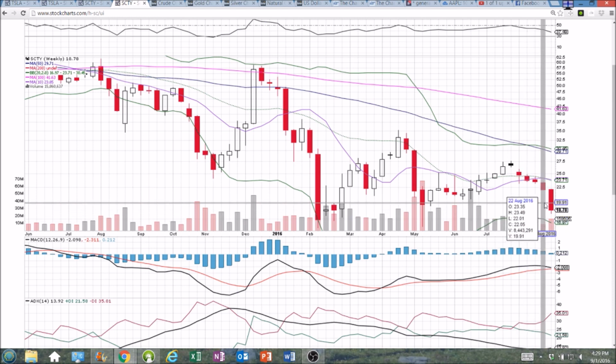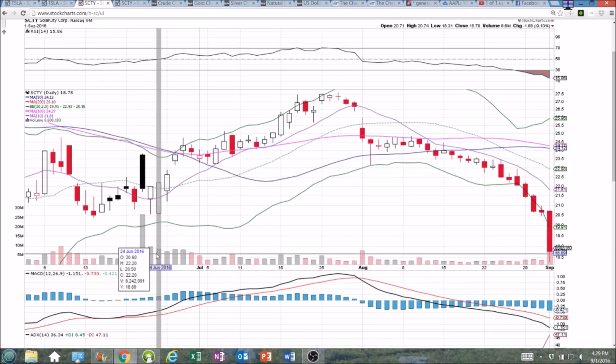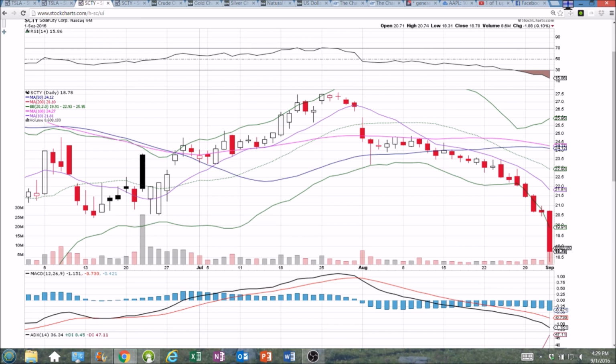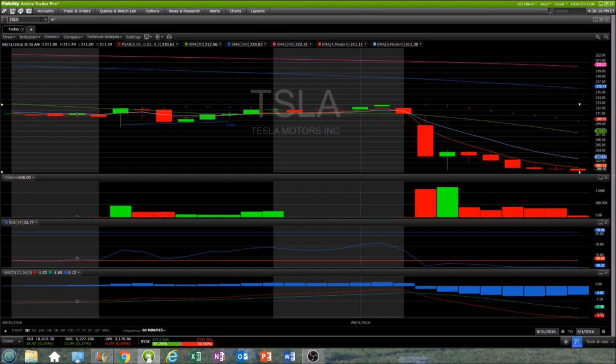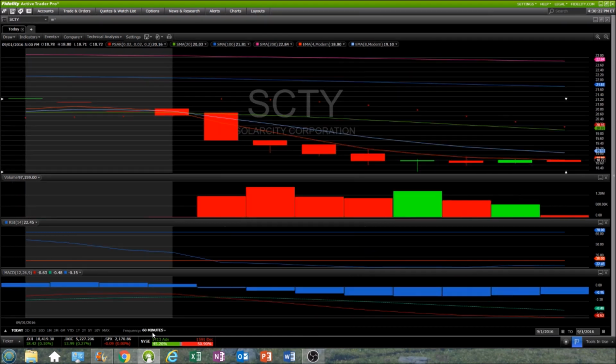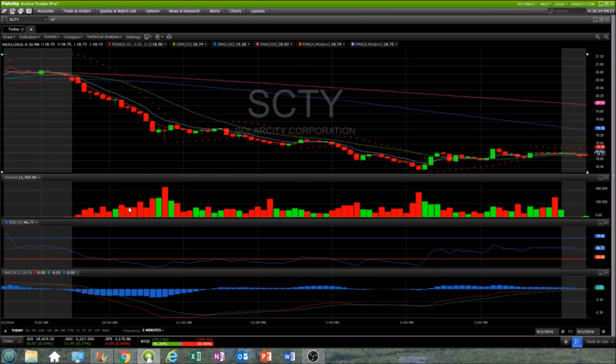So I would expect the bulls to show up in the near term because that daily chart is so oversold. And we had a nice bullish entry opportunity this afternoon on SCTY. And I will show you on the 5-minute chart what the signal was. It was the 20-period moving average becoming support. And it was resistance all day.